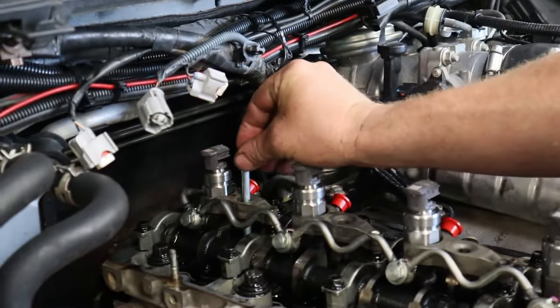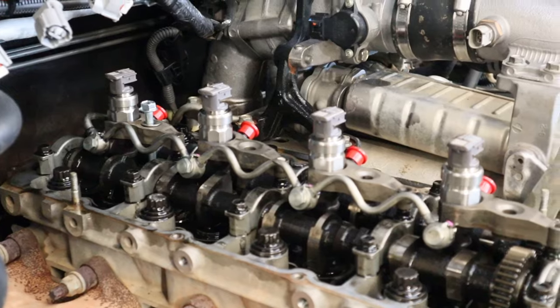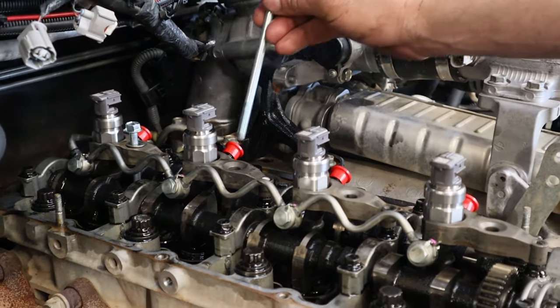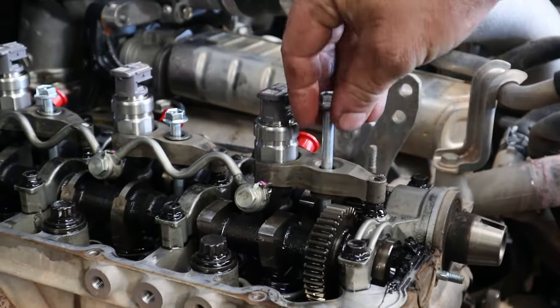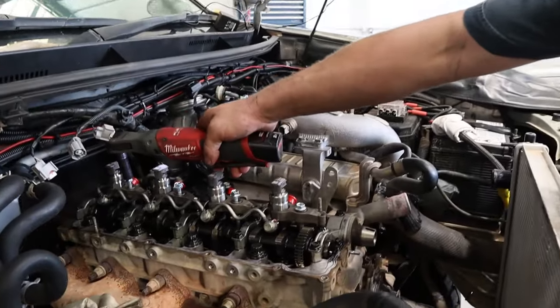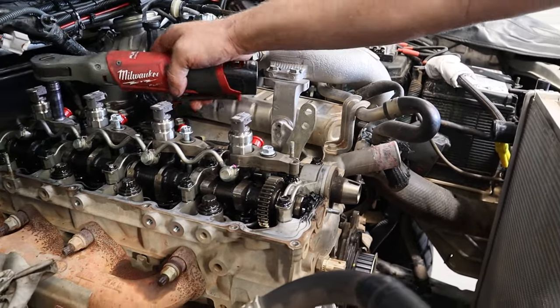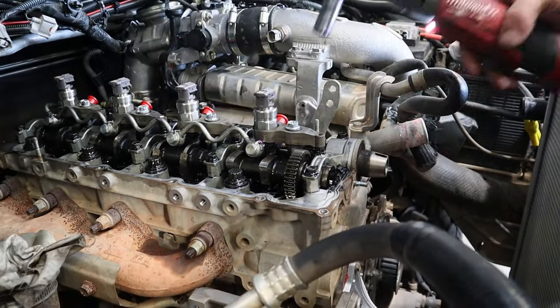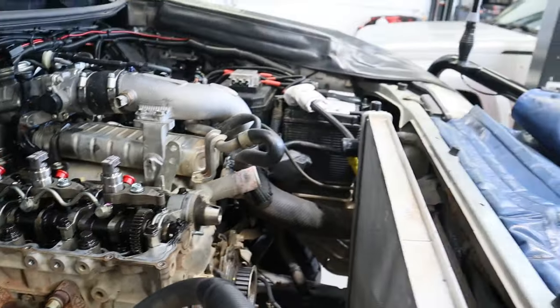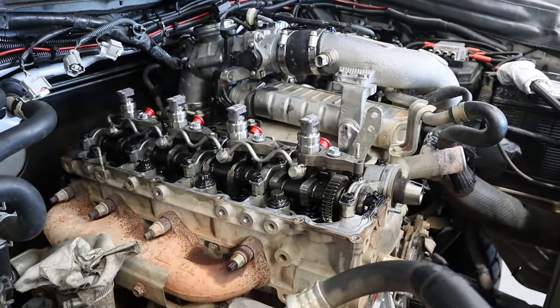Right. Edge faces down. That goes in. Loosely bring these down. Okay. As you can see, it pulled the injector down a bit there. Yep. Right. You leave these loose for the moment.